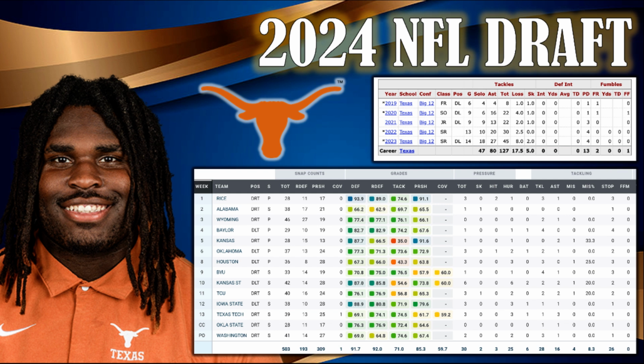Tremendous short area quickness, physical, mean, violent, capable of collapsing the pocket, will hunt down screen plays and make tackles. At other times, just simply content on taking up space and hanging out. This guy is an early day 2 guy for me. Let's watch some highlights.